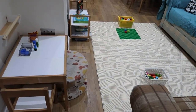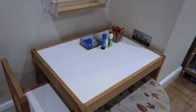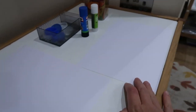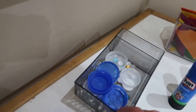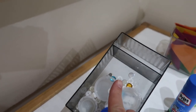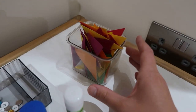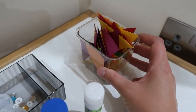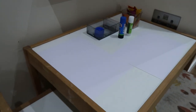Okay, I've just set up the provocations for tomorrow. We'll start over here in our little table area. Here I have a shelf that I haven't used today, but I've put two pieces of card here, and then I've got glue sticks. In here are bottle caps and buttons, and also sparkly 3D sequins. Over here, I've got paper scraps. So these are bits of paper that have been cut for other projects, and I've just clipped all the scraps and put them in there. So this is a little crafting station we have over here.